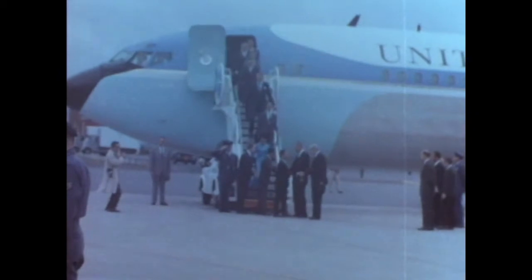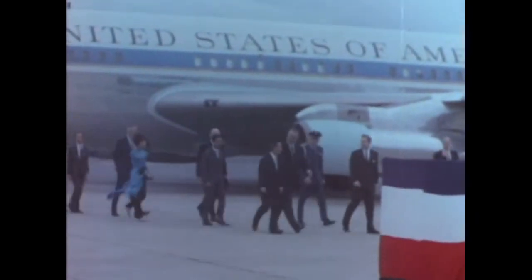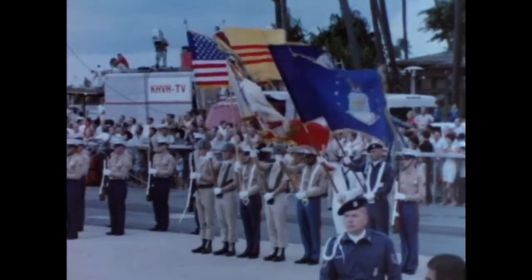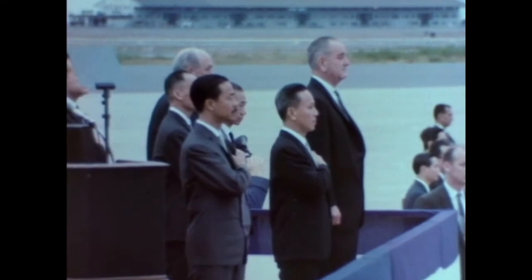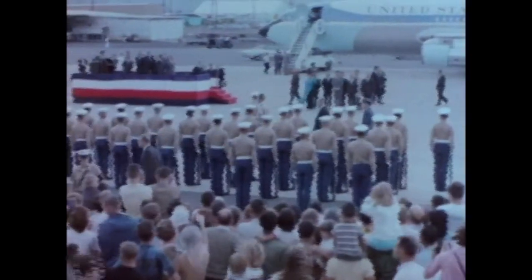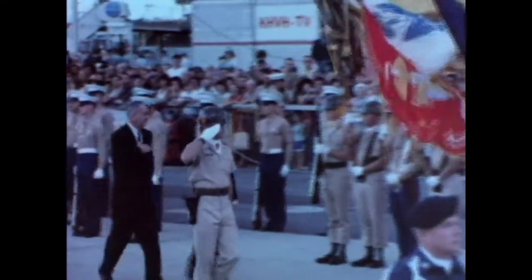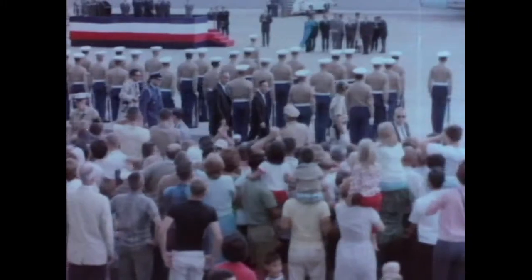Heading the Vietnamese delegation are the Chief of State, Lieutenant General Nguyen Phan Thieu, and Air Vice Marshal Nguyen Cao Ky, the Prime Minister. President Johnson and General Thieu trooped the line. Next, Mr. Johnson will make an address welcoming the Vietnamese leaders and briefly outlining the objectives of the conference.